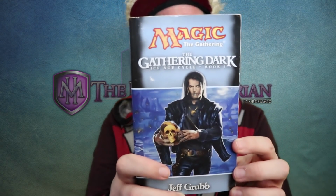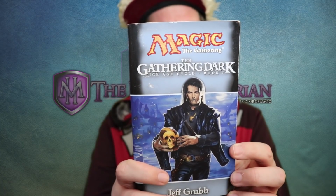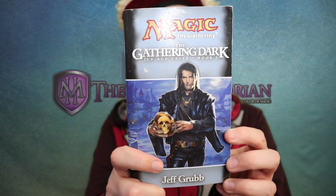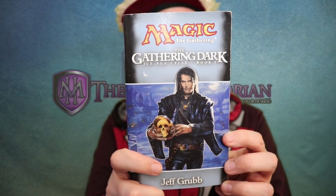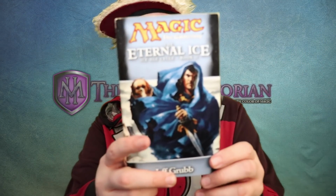I'm loving it. Then we've got the Ice Age cycle, and I don't believe I've read most of these books. I think that I've only read the first novel in this cycle. So, this is the first Ice Age novel, The Gathering Dark. Terisiare lies in ruins. Nations have fallen, goblins raid the land, and an oppressive faith throttles the city-states. Now deep within the walls of the Conclave of Mages, Jodah must decide if unlocking his own immense power is worth taking a step into the Darklands. The epic of the Ice Age begins. So cool. You can see like Barl's cage back here and everything. Man, so dope. Now the second book, The Eternal Ice.